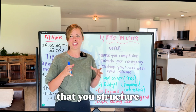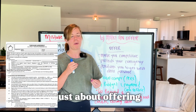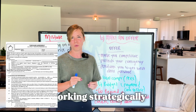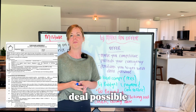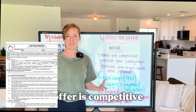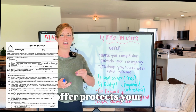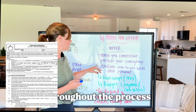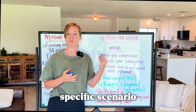So the way that you structure your offer matters a lot more than what most buyers realize, because it's not just about offering an exact number and crossing your fingers. You want to make sure that you're working strategically with your real estate agent to get the best deal possible. And you want to make sure that, one, obviously, your offer is competitive, especially if you're in a multiple offer situation. Two, that your offer protects your contingencies and protects you throughout the process. Three, it also positions you to get the best deal possible based on your specific scenario.